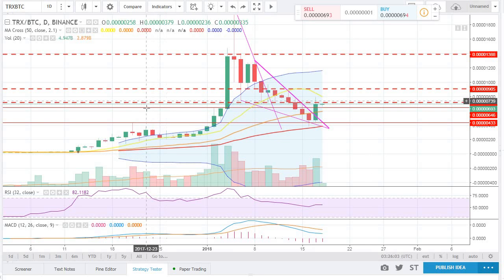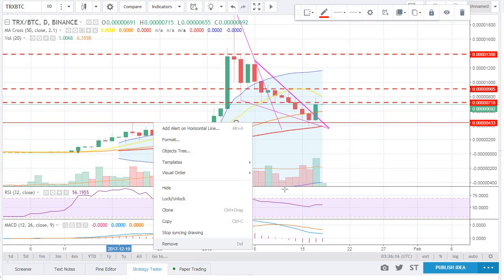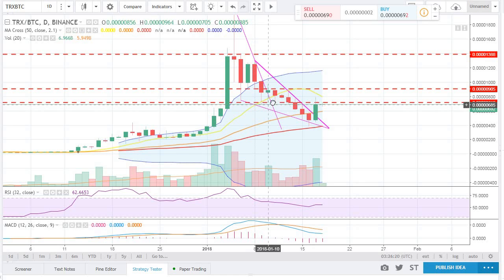Okay, so for the target, I want to keep it very simple. I don't want to make it complicated where it's hard to follow. So the previous support becomes a resistance now. Okay, what do I mean by that? If you see around here, around this price action, which was around 10 cents, that becomes resistance. Okay, 7 cents and 10 cents, so that now becomes a resistance.